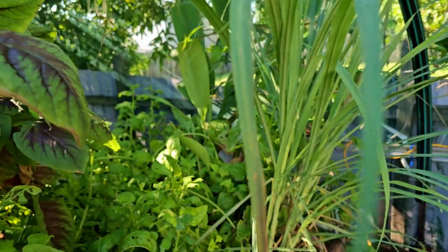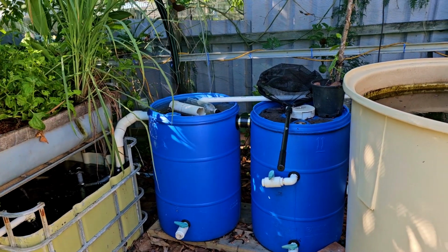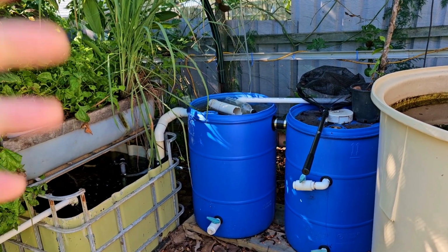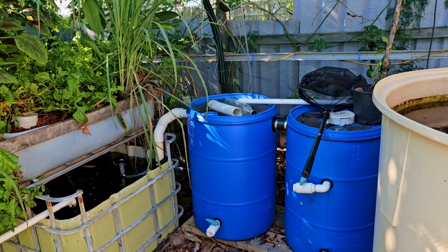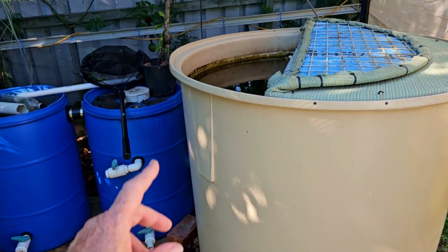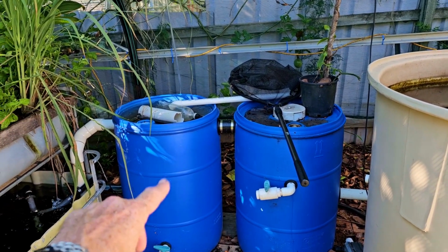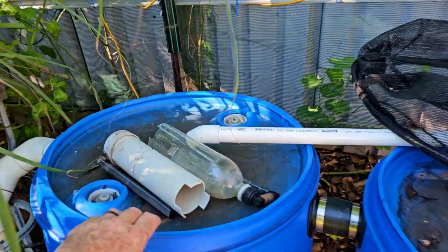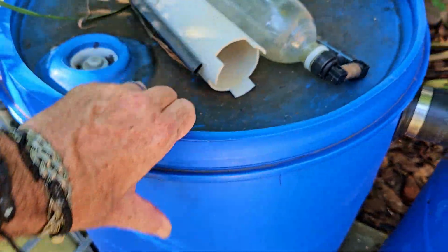I do have a list from the previous sale of people who were interested in buying a system, so I'll probably hit them up first. And yeah, if none of those guys are interested, I'll look at offering it again here on YouTube. So the system will include the fish tank, the radial flow settler and that little drain pipe, the moving bed bioreactor, as well as the media that's in it. We've just got the PeO3 coldness style biomedia.